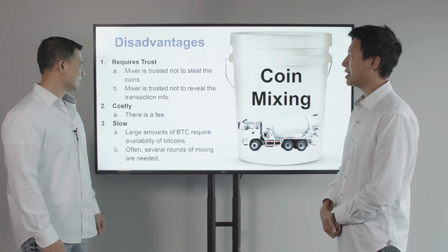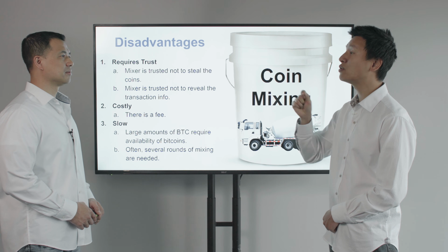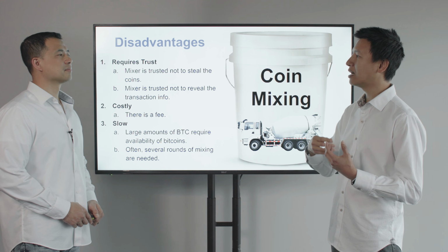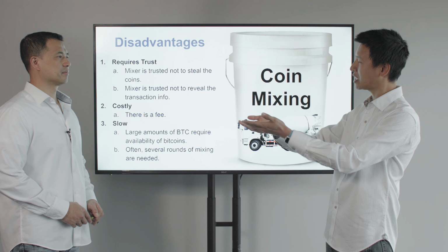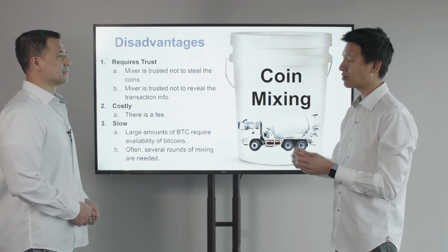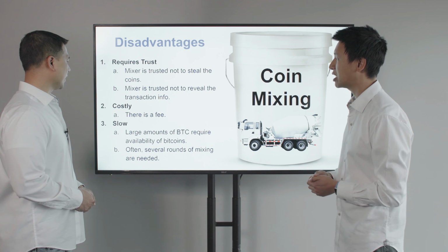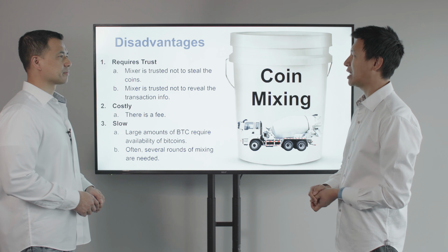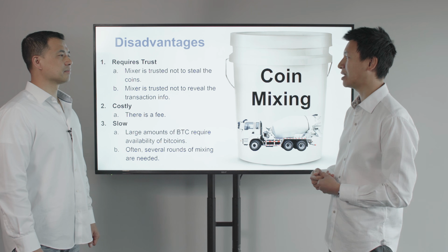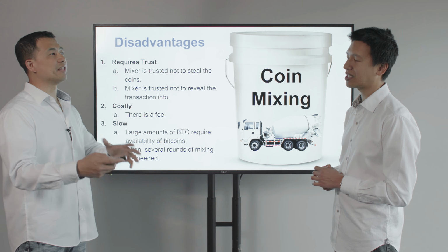The second problem is the mixer knows that he got your Bitcoins, and not only that, he also knows whose Bitcoins he sent back to you, because he is the one sending. When you send some coins, he knows it came from you, and he also knows where you asked him to send it. So at least one person knows the details of the transaction. So it's trusted. Their reputation is that their business is to mix coins. It's a trust-based business, so we're relying on them to delete that information after they finish a transaction.